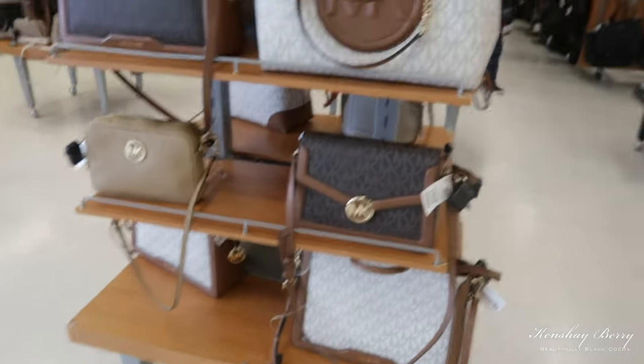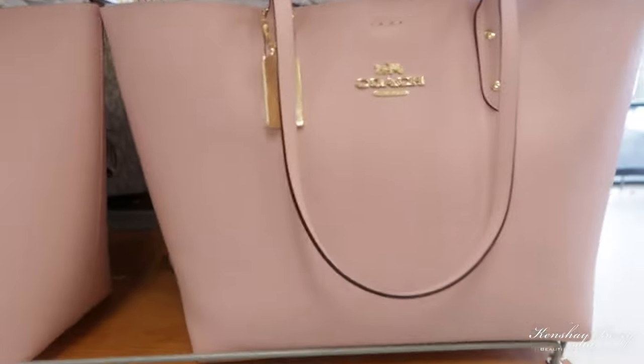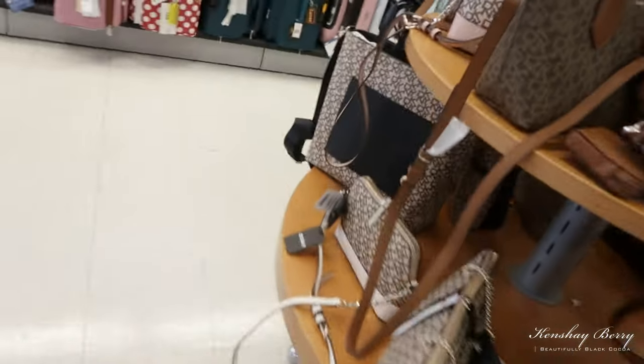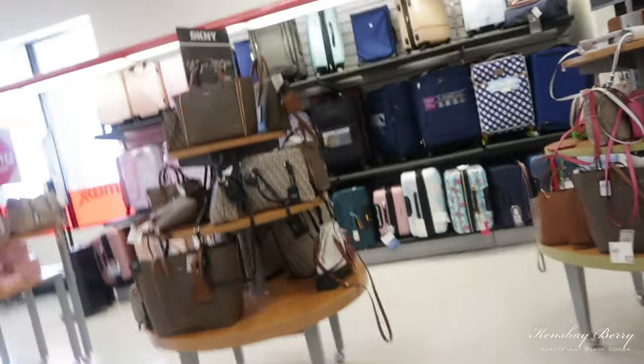Hey guys, I made it to TJ Maxx. I'm gonna show you guys some of the bags they have. So pretty. They got a lot of Michael Kors bags. And they got Coach. Y'all know I love a good Coach. And these are DKNY, Guess. That's all they really have. They don't really have things like other stores.